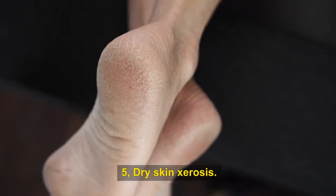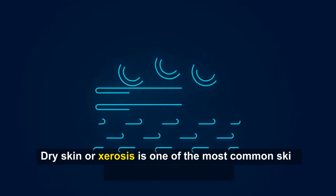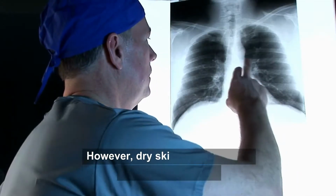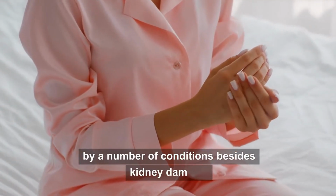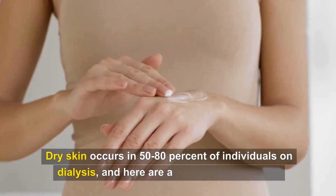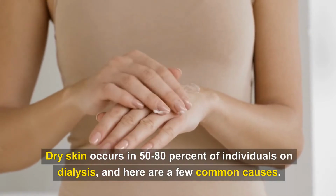5. Dry skin, xerosis. Dry skin or xerosis is one of the most common skin signs of kidney damage. However, dry skin is nonspecific, as it can be caused by a number of conditions besides kidney damage. Dry skin occurs in 50 to 80% of individuals on dialysis, and here are a few common causes.